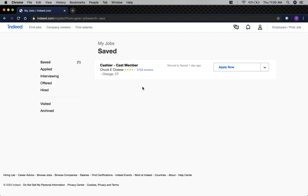This is really helpful because it allows you to organize your job search, especially if you are filing for unemployment and they are continuously asking you to hand in proof that you are actively searching for jobs. You can use this page because it shows that you are looking at jobs. If you have saved jobs to the applied area, it shows how many jobs you've applied to, the day that you applied to them. So you can show your progress and prove your progress.